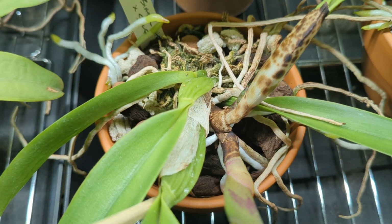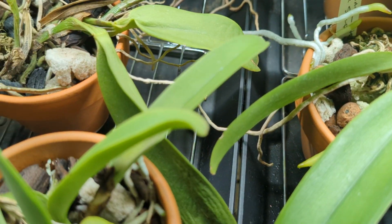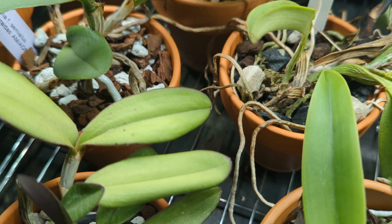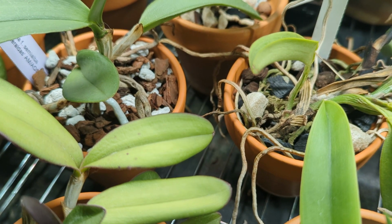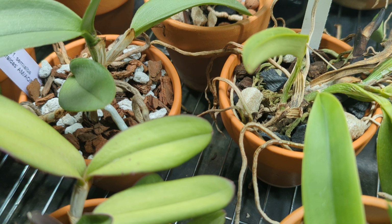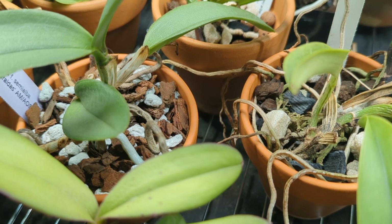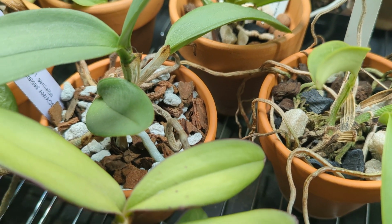Like I said, I have to just set my expectations. This is a lost year. I just have to get all of these plants at least surviving through the winter and let them establish as many roots as they can for the new growths, because that's going to be the key to next year's success.